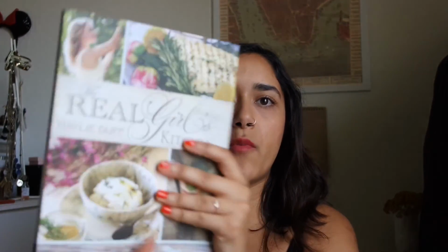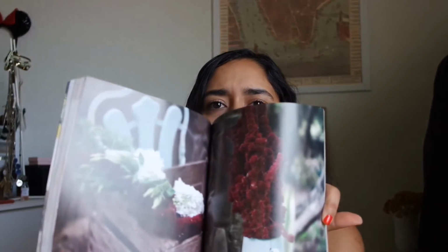It just says The Real Girls Kitchen, and then Haley Duff, and it's just incredible. The entire book is just so beautiful. It's got like soups and salads and breakfast items, dinner items, stuff for parties. And yeah, everything is just photographed so beautifully. And so it's really inspiring. There's a lot of dishes in here I've never had, and I'm definitely excited to try some of these.